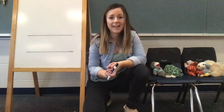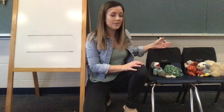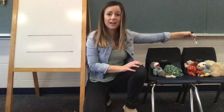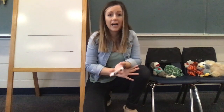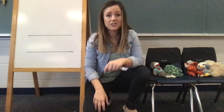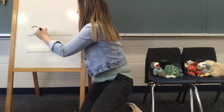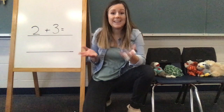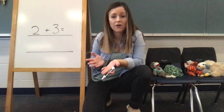Let's start by looking at an addition story. On my chairs, I have groups of stuffed animals. On this chair, I have 2 stuffed animals. On this chair, I have 3 more stuffed animals. That means I'm joining a group of 2 with a group of 3. I could show this by writing 2 plus 3 equals. Now, all I have to do is figure out how many animals there are in all.